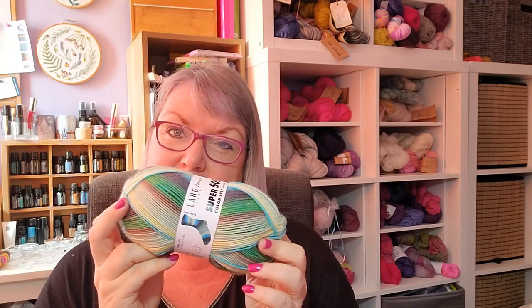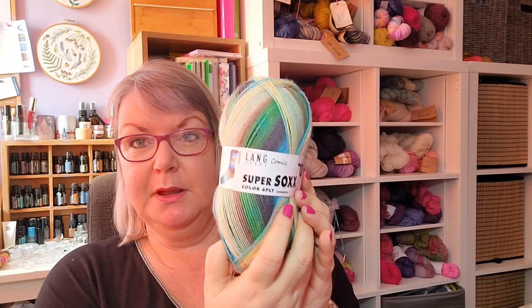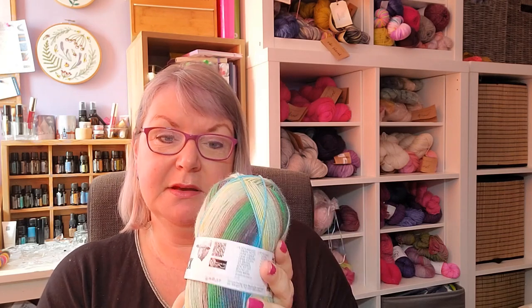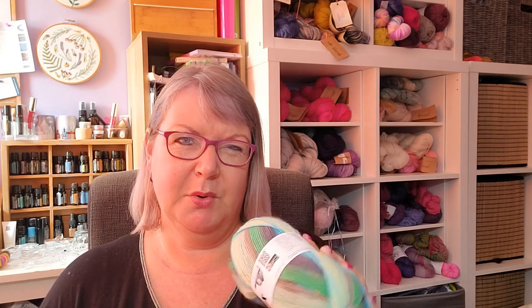I'm also about to cast on for another pair of socks. I got this yarn when I went to Norway. It's Lang Super Soxx Color 6-ply. I asked Simon if he fancied those, and he said yes. So I'm going to cast on for those for Simon. I think I'm going to wind it this evening, or cast on this evening, and I might try and prioritize these over these, we'll see.